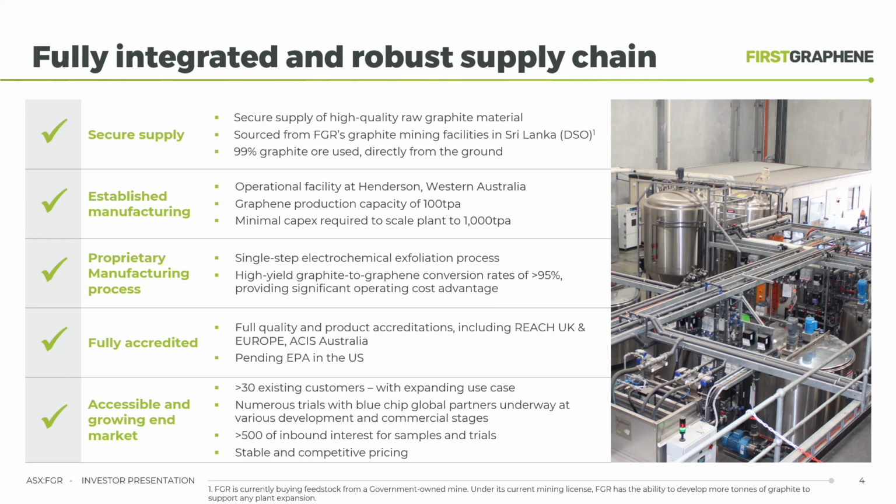There's a photo there of our factory. This is based in Western Australia, as I mentioned earlier. We use an electrochemical process using pristine graphite ore mined from our mines in Sri Lanka. As an engineer, I describe it as a bit of a lazy way of producing graphene. We let nature do 99% of the work. It's already heavily ordered, heavily crystalline, and all we do is pull that apart. We have about 100 tonne per annum production capability currently, and the process has been designed to be modular. That allows us to rapidly expand, say up to 1,000 tonne, quite quickly with minimum capex. All of our materials are registered under REACH and AICIS, which covers UK, Europe and Australia, and we're currently working through our EPA registration in the States.